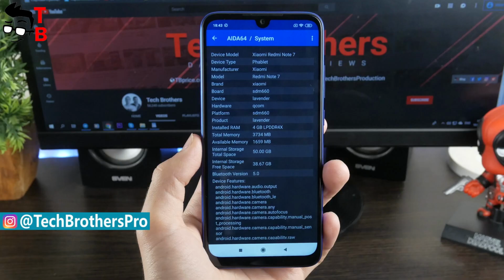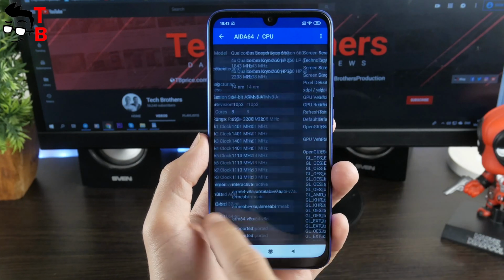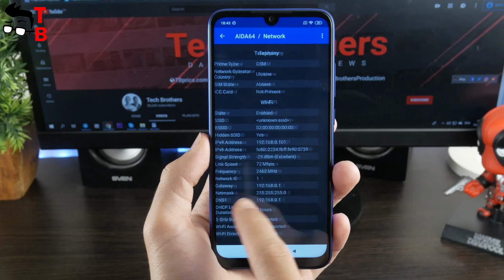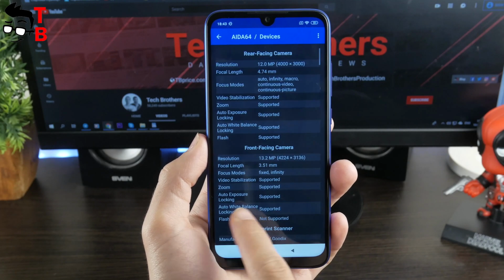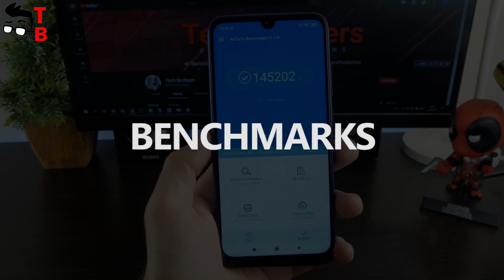You know, Snapdragon 660 was released in 2017, but it still provides very good performance. It is even better than most MediaTek processors from 2019. Now let's look at the benchmark results of Redmi Note 7.